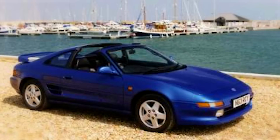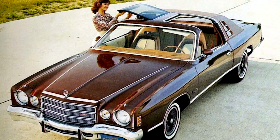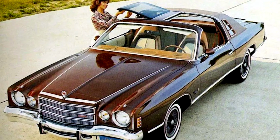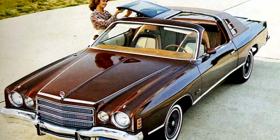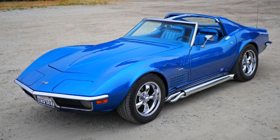Storing the heavy, bulky panels also proved inconvenient for many drivers. As car technology advanced, particularly in convertible and sunroof designs, T-tops fell out of favor. By the early 2000s, they were rare, as consumers preferred more reliable, user-friendly options. Today, T-tops are remembered as a nostalgic feature from the golden era of American muscle cars.